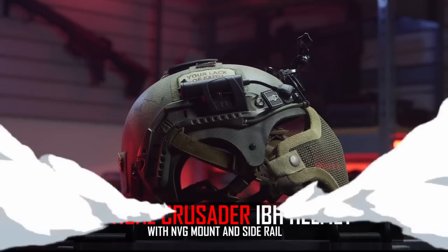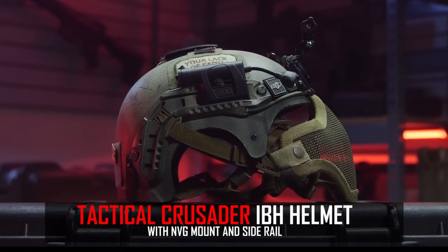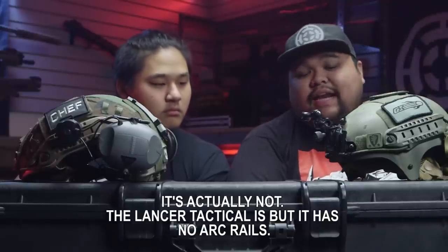This is the Tactical Crusader IBH helmet. The reason I run this one is actually because I bought a mystery box from Airsoft GI. And I won it through there. This was back in the day. I think I got it for like $20. So the helmet itself, I think, retails for $40. So I doubled my winnings, and I needed a helmet at the time.